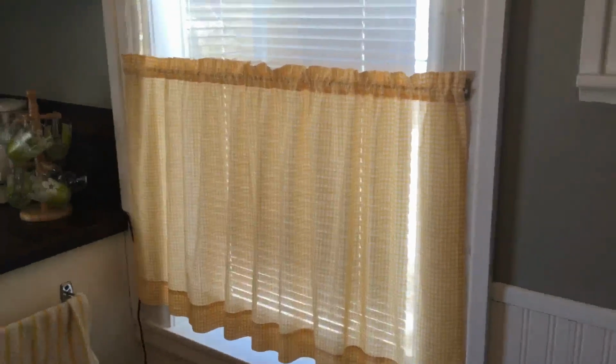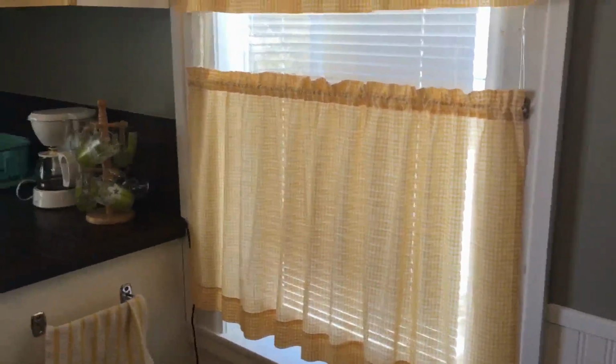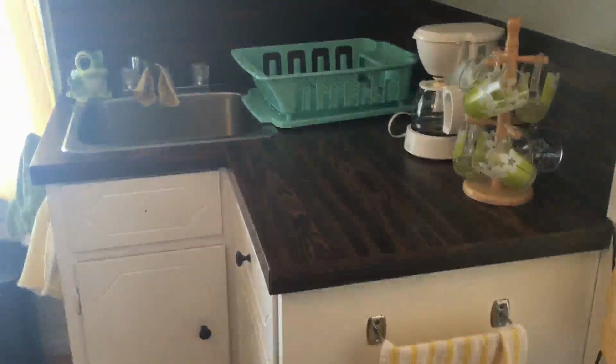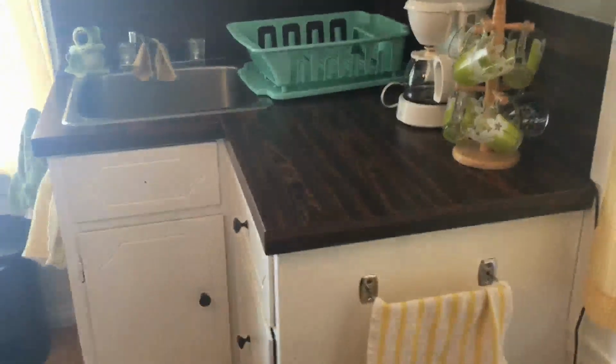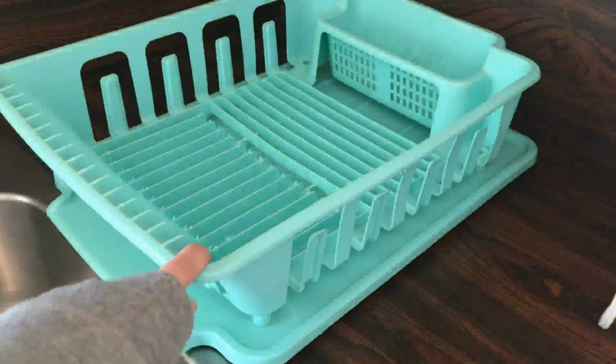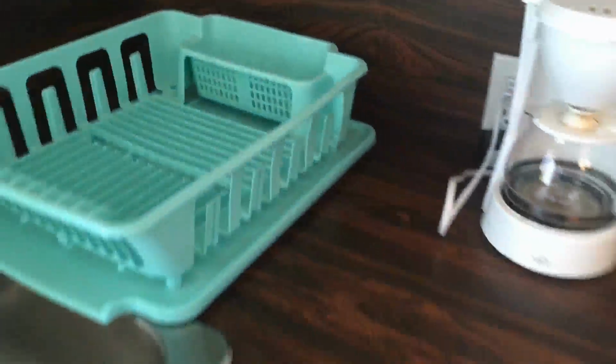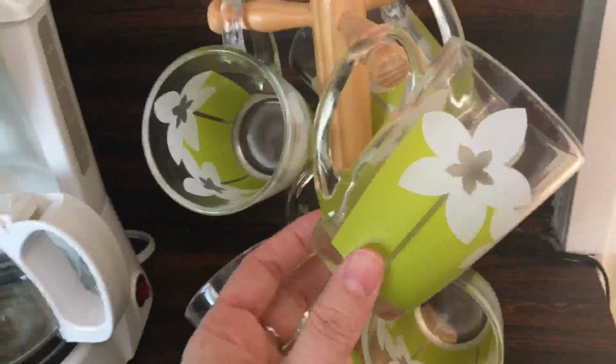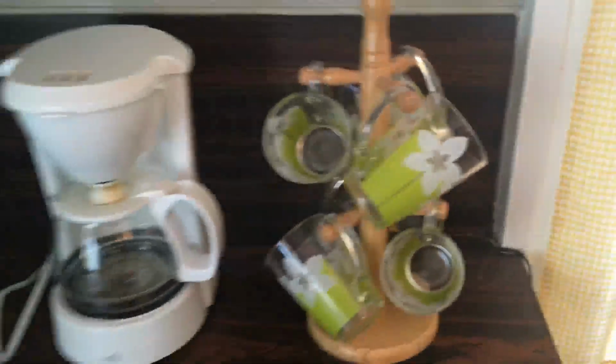And then I just have more of a pastel feel in here, I guess. I have these yellow curtains here, and then I have this here, which is one of my favorite things. But yeah, the sink and stuff is still out here, which is kind of weird, but I guess I've just gotten used to it. I found this pastel blue dish thing at a thrift store and I'm super excited. And then I love these glasses. I showed these in a haul, but they're just perfect.